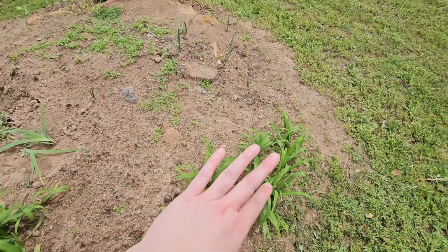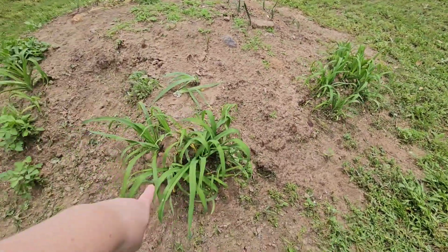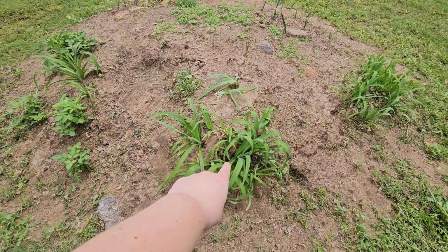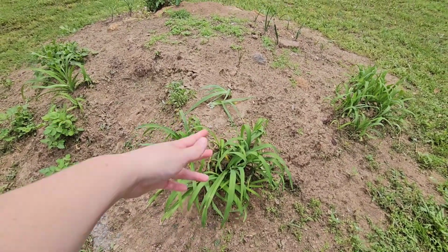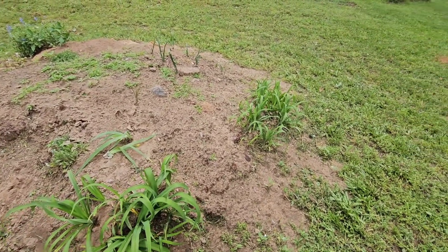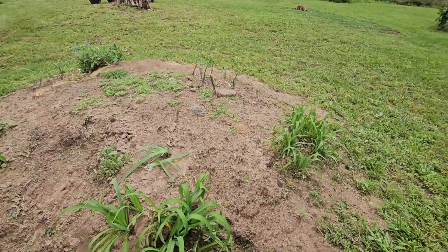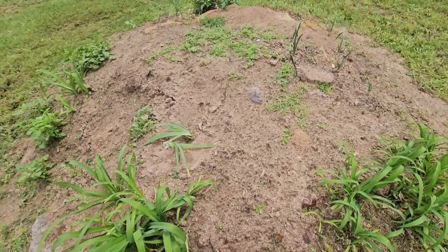Yeah, so I'm not sure what all these are because they've never done anything, but they look like these, and these usually turn into like a bright orange lily. It sprouts up. So I think they just never really got the proper nutrients or the proper watering, because I don't have any watering set up on this hill yet. So at some point I will.